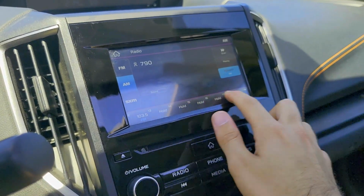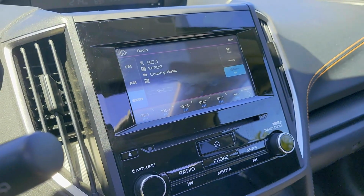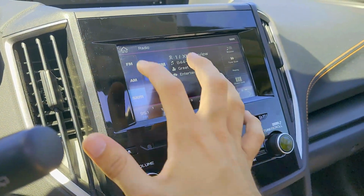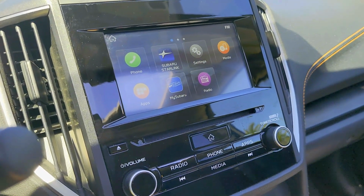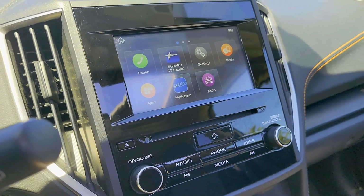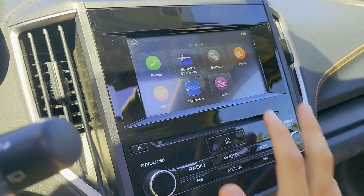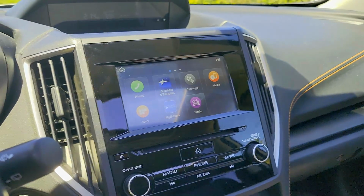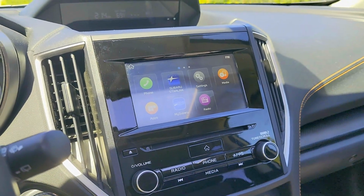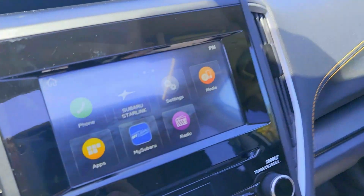18 presets, so I had that wrong, for both AM, FM, and Sirius XM satellite radio, which doesn't work right now because the car is about 4 years old. Clicking the home button just takes you home. You have the My Subaru pairing, which allows you to use your smartphone to do things like remote start the car. You have Starlink, which is an incredible system, as Subaru really does care about your safety, especially with the eyesight system up here, which I'll talk about in a little bit.